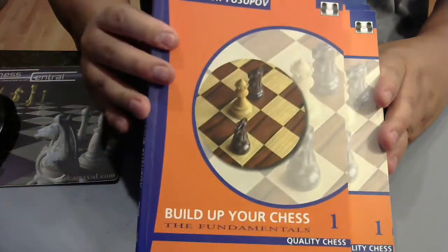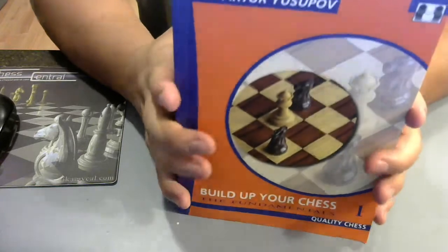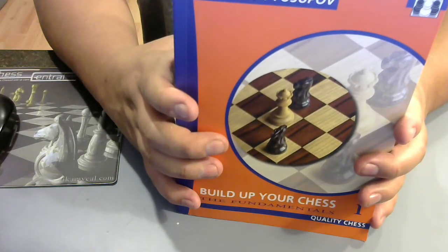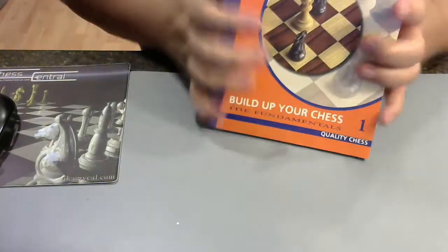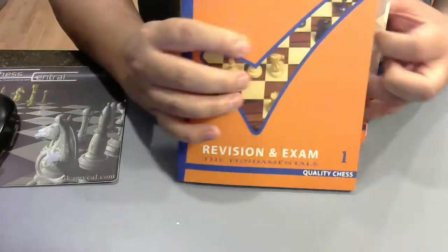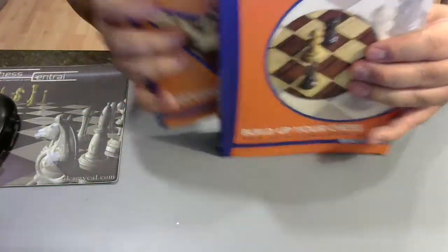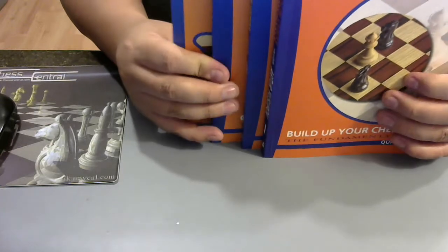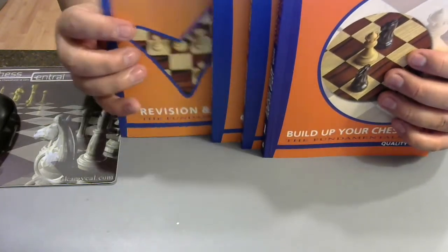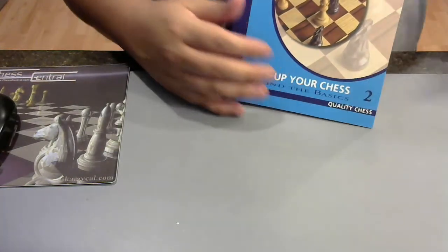Each book is 24 chapters, right? So there's 9 books. 9 times 24 is 216. And then there's the number 4 book, which is kind of like a revision exam after the first series. So you do them in order, and then you do this exam, and then when you're done with that, you go to the next ones, right?